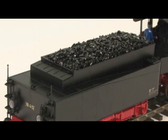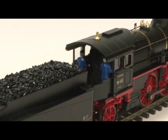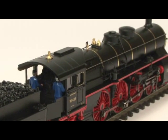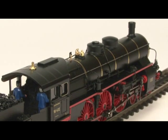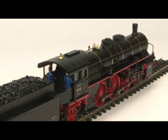Two inboard high-pressure cylinders and two outboard low-pressure cylinders drove the center axle. The S36 was one of the first European engines to follow the American practice of casting the cylinders and smokebox saddle as one huge casting, which gave the engine a distinctive look.